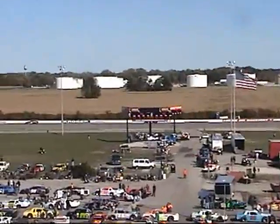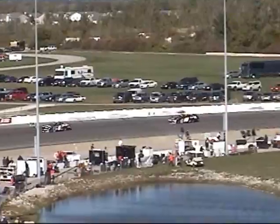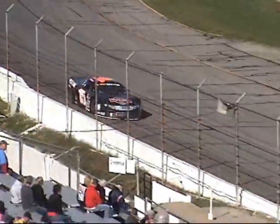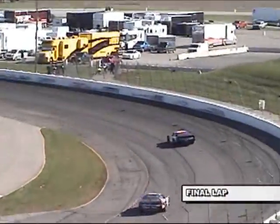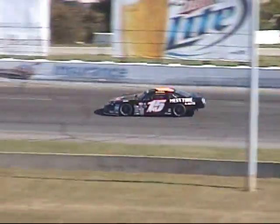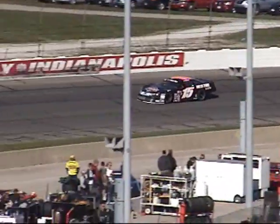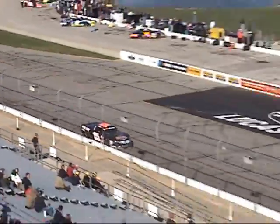Final 2 circuits. Off of turn number 4, white flag is in the air. Final lap for the Newton, North Carolina driver, Colt James. James, middle of the back stretch, could almost coast from there. Nearly a straightaway lead over the second place car of Chad Finley. Off of turn number 4 to the bottom of the track and across the line.